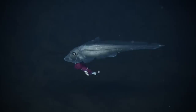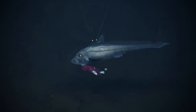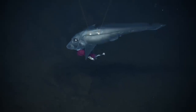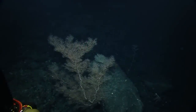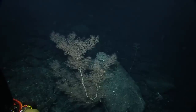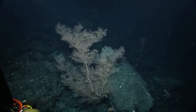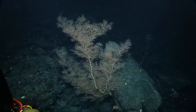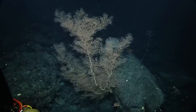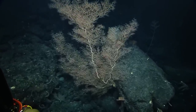Turn the lasers on. For scale, those lasers are 10 centimeters, so that's about a meter. Well, it's pretty big. I think the best measurement is the two lasers, so that is well over 2 meters. It's almost 2 meters wide. That's incredible. I didn't even think these types of corals got that big.